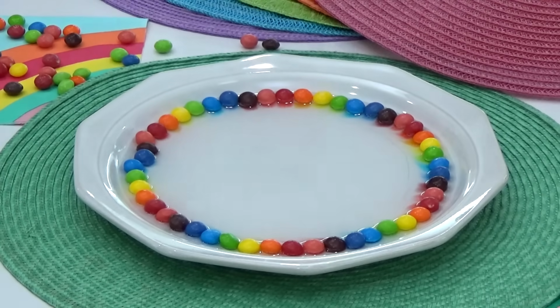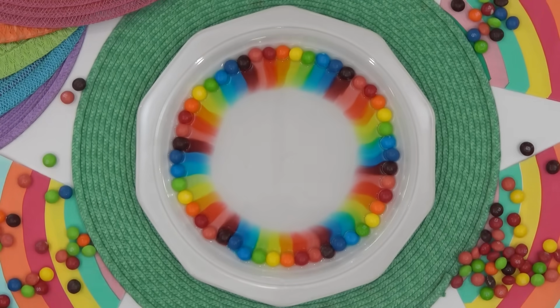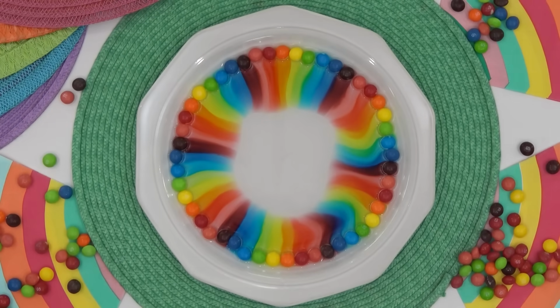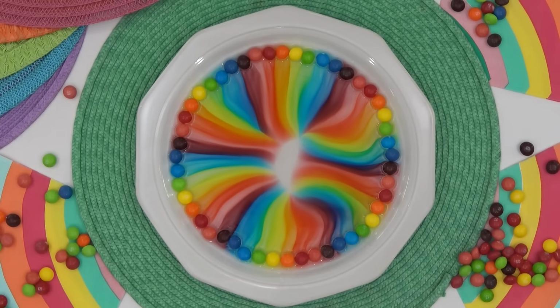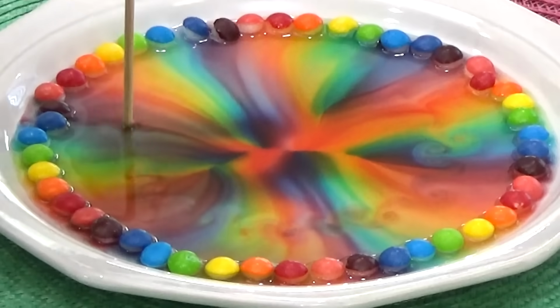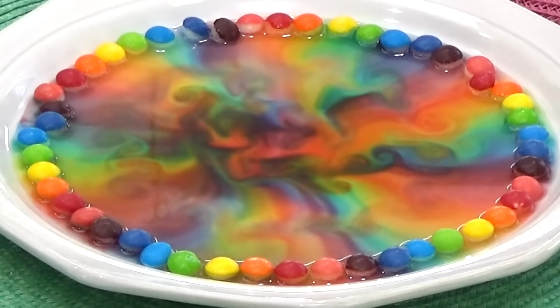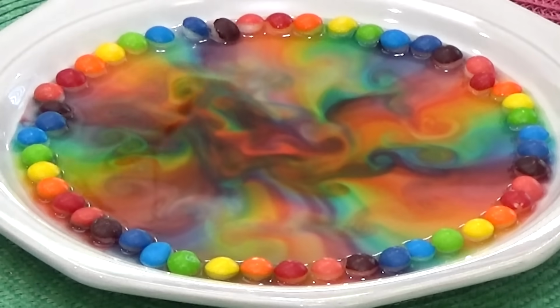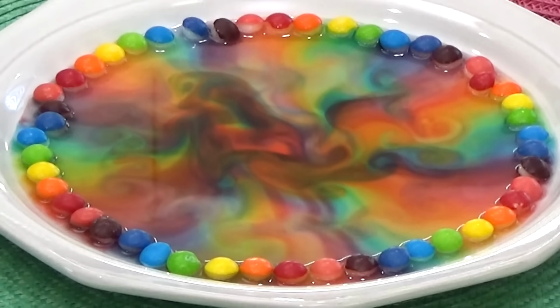It's starting to go. Look at it, it's starting to go right there. Looks like those water paint things. Look at that, that's cool. Now it's turning brown. Look at all the loops in there.